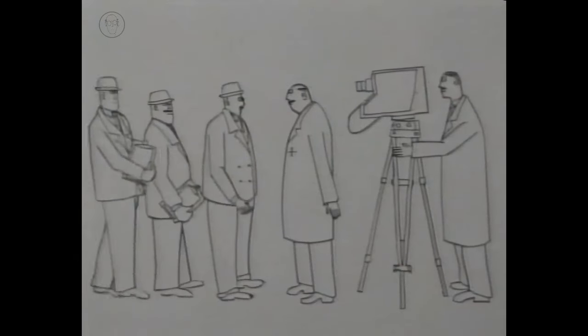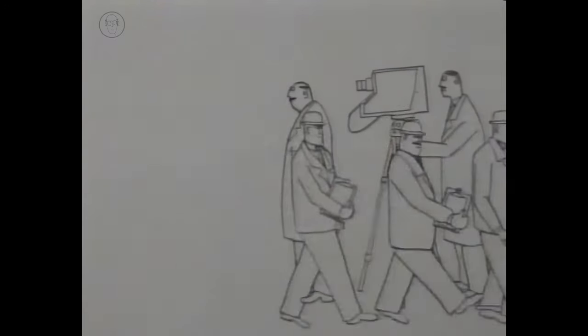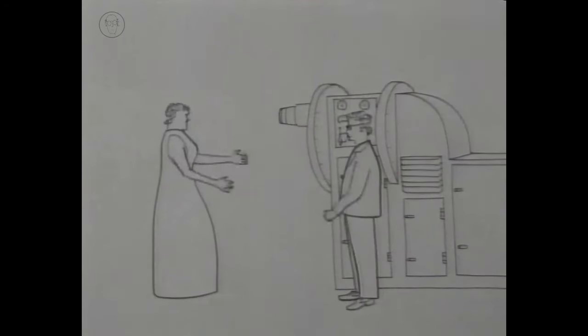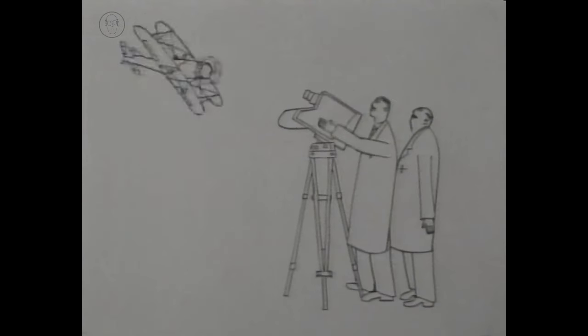In competition was EMI's all-electronic system, similar to Zworykin's. Baird's cameras were cumbersome and immovable. You're moving too much. In contrast, the EMI cameras were compact and completely portable.